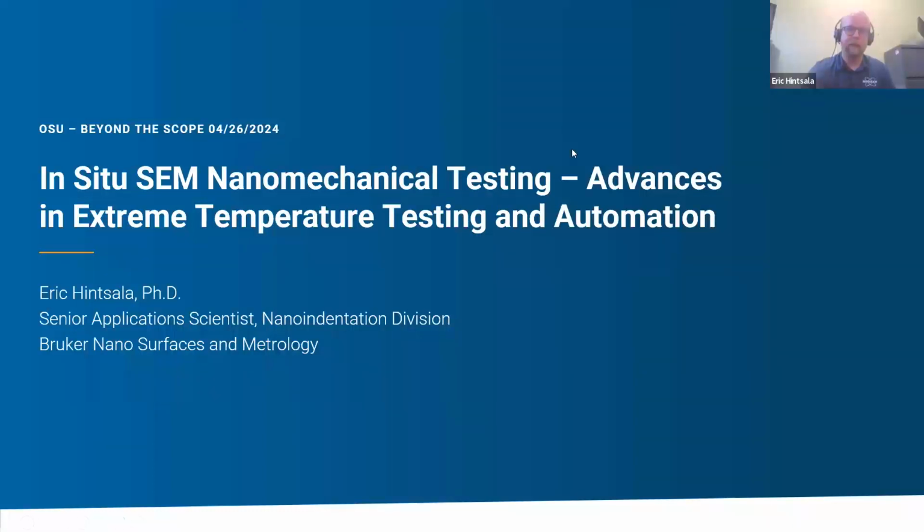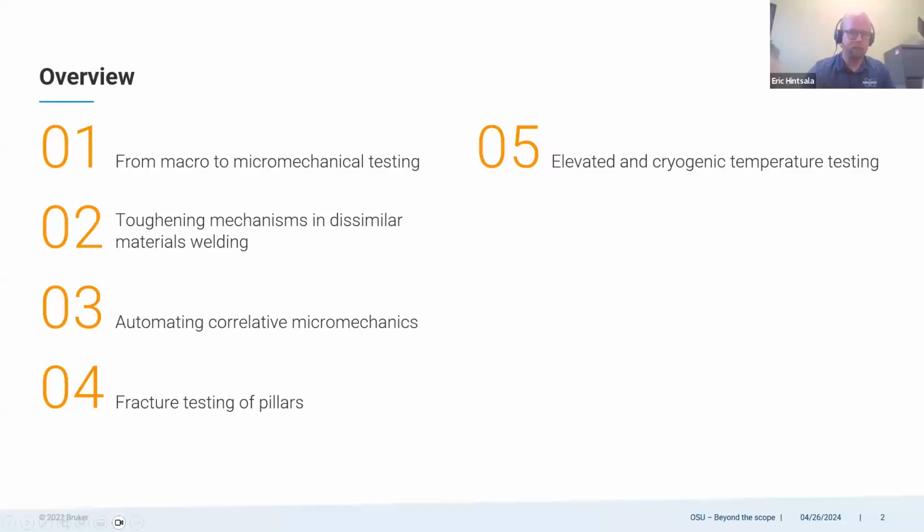And like you said, today we're mostly going to be talking about new things we've been working on in the in situ mechanical testing landscape. This is just an overview of the talk. I like to have a little bit of an introduction just as a means of orienting people if they're a little less familiar with nano and micromechanics, so they can understand what our tools do and how they fit in the broader landscape of mechanical testing.